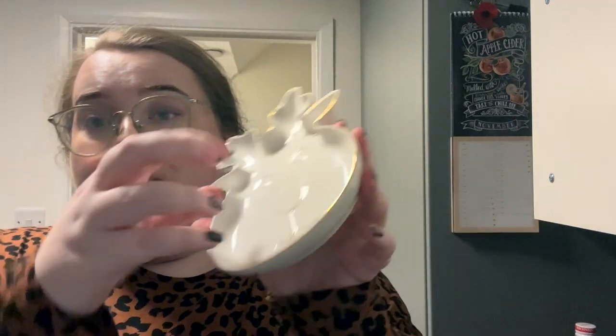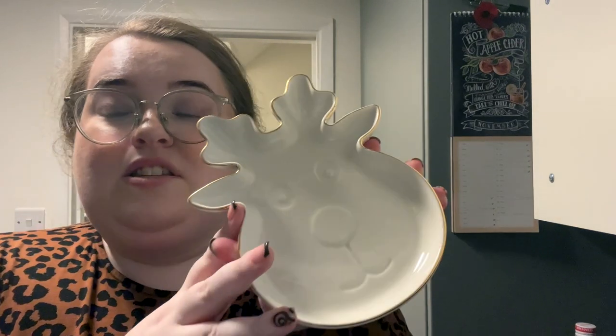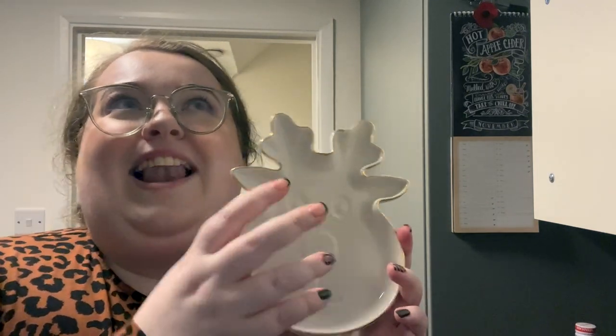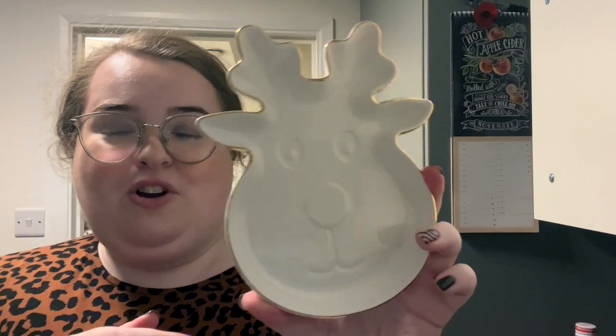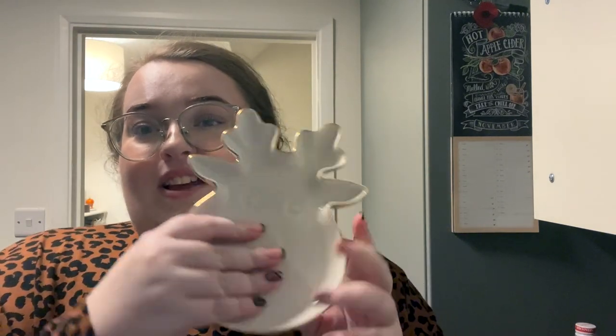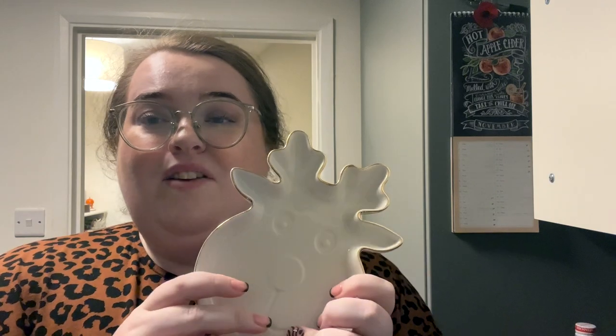You could put a whole mince pie on there, or you could fill it with some nuts, dried fruits and stuff like that for Christmas, or red lint balls, oh yummy, some chocolate, some Quality Streets. It's just sweet, and I do like these little plates to put around the house and putting stuff in them. I just really like them, and I think for £6, bargain.